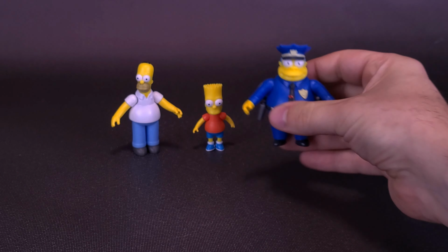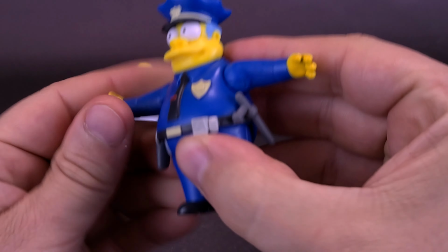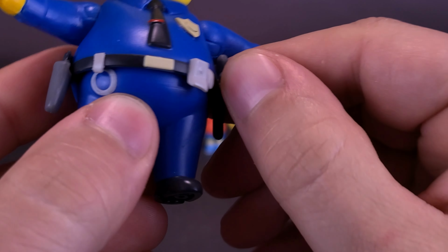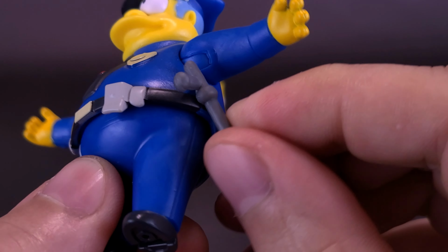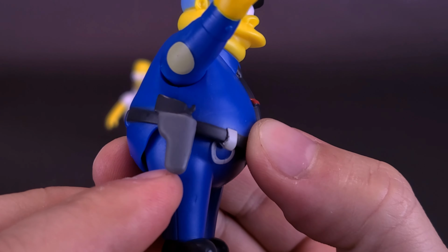The final figure that I did pick up, and again, like $10 a piece, oh boy, is Chief Wiggum. Chief Wiggum does have the baton on the side. Unfortunately, the baton is not removable. I kind of wish that this could have detached. I'm sure with a little bit of pressure and pulling, I could pull this right off, but I'd never be able to get it back in place. He does also have a gun on the one side. The gun is non-removable. He's also got what seems to be handcuffs, but again, nothing is removable on the figure. The head sculpt looks good on this guy.